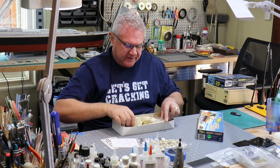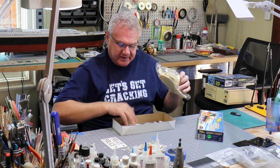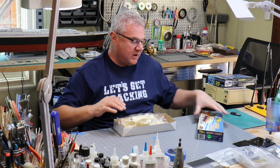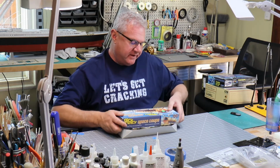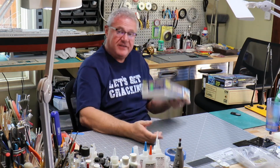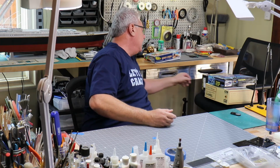But this is a fun one. It's really simple. It's goofy, I know. It is readily available. I picked it up for $20, but I know they're out there. So if you're looking for something for a weekend build and you want to have some fun, get the Dick Tracy Space Coupe. I mean, come on, why not? It's a fun one, and it'll look goofy on the shelf, and it'll be a great item to talk about.